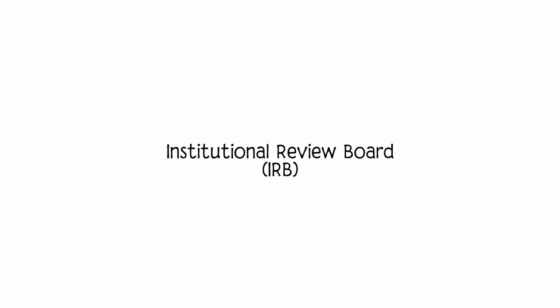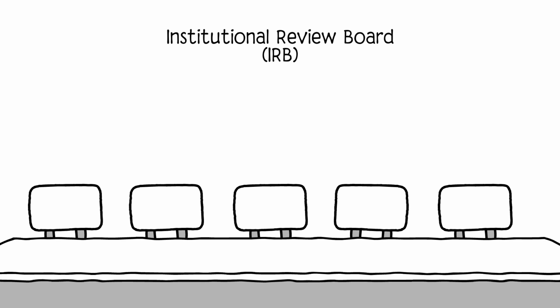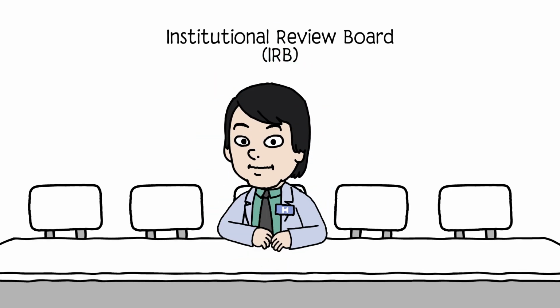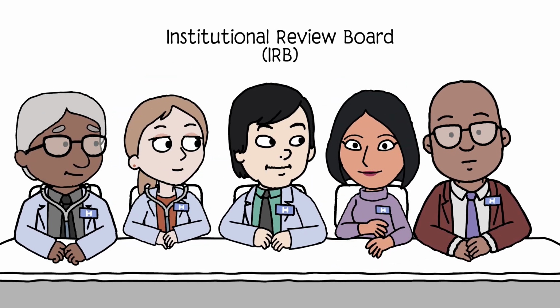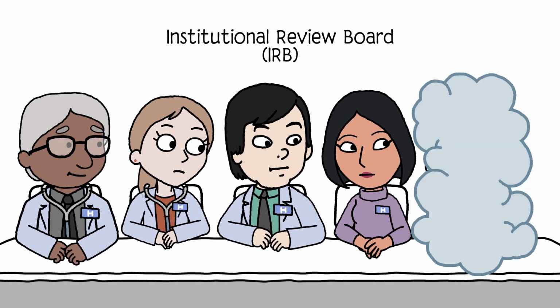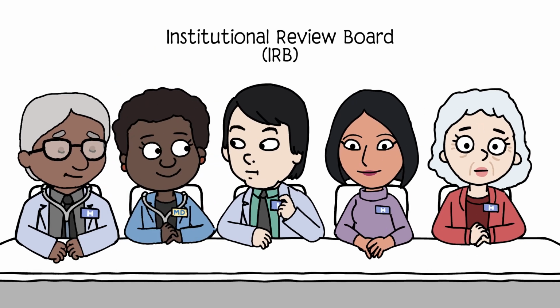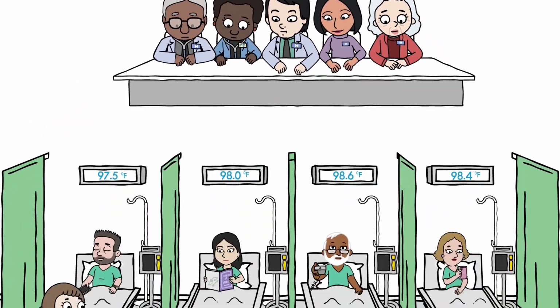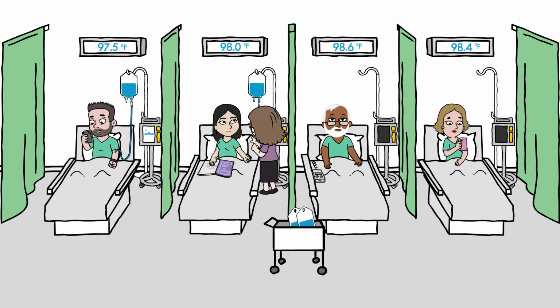Any facility that runs trials in the United States has a committee called an Institutional Review Board, or IRB. An IRB must include a diverse mix of at least 5 people. These are professionals with different backgrounds and specialties, including one member from a non-scientific area. They cannot have a conflict of interest, and at least one member must be unaffiliated with the facility. The IRB reviews the clinical trial on a regular basis to make sure it's safe, ethical, and is carried out properly.